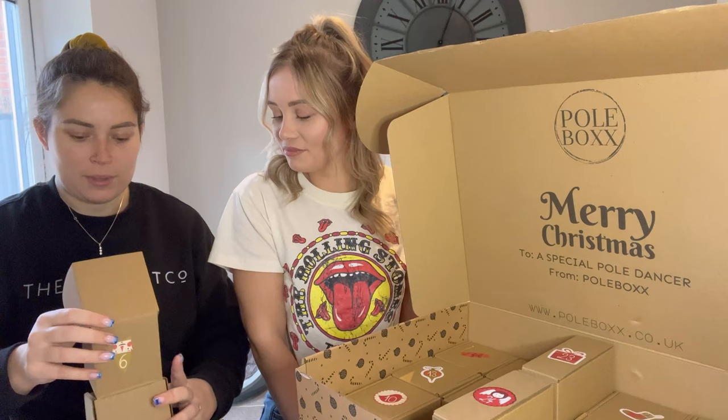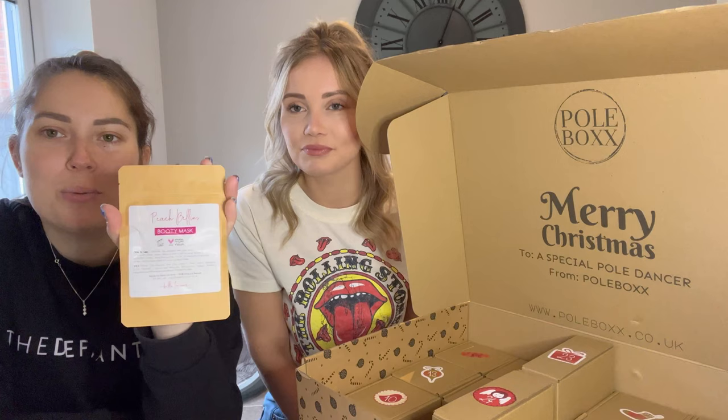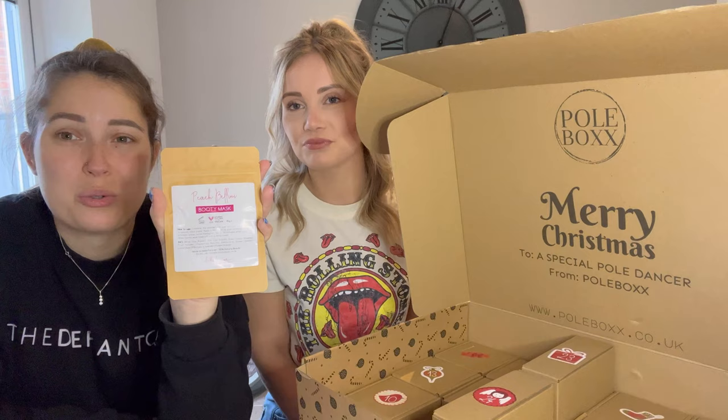We have the Peach Bellini Booty Mask. So this is really good to put on your bum. Yeah, there's like little spots that we all get. We all get them as women. Clears that right up. So if you've got a showcase or you're performing, use this before.